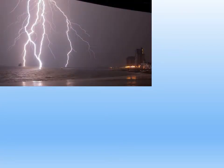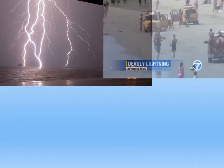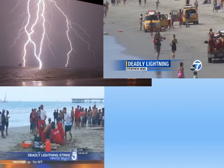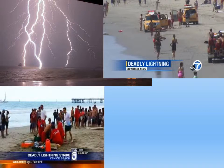Something else we talk about is weather, and more specifically severe weather. In this case, we're looking at lightning. Now, lightning is something that, as you'll see in a second, isn't very common in California, especially compared to much of the rest of this country. However, we had a deadly lightning strike back in July of 2014 right here in Venice Beach, and it was in the summertime, which is very rare for thunderstorms at the beach.